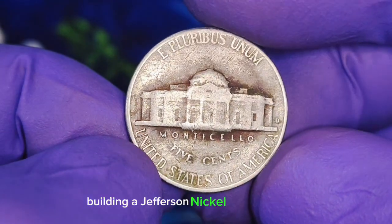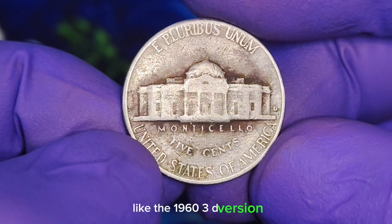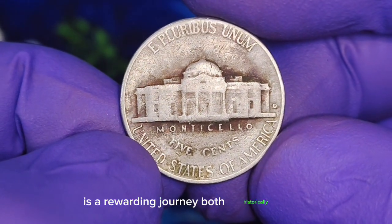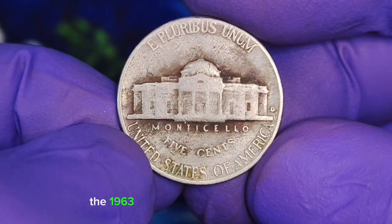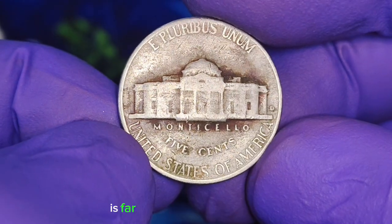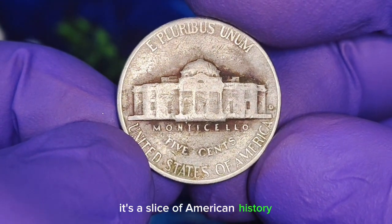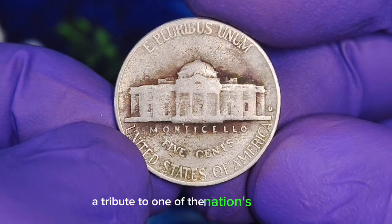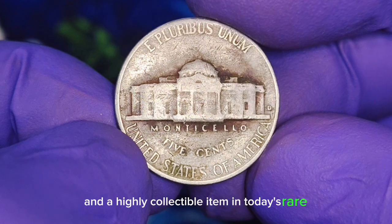Building a Jefferson nickel collection with special dates like the 1963 D version is a rewarding journey, both historically and financially. In conclusion, the 1963 Jefferson nickel with the D mint mark in fine condition is far more than just a 5-cent coin. It's a slice of American history, a tribute to one of the nation's founding fathers, and a highly collectible item in today's rare coin market.